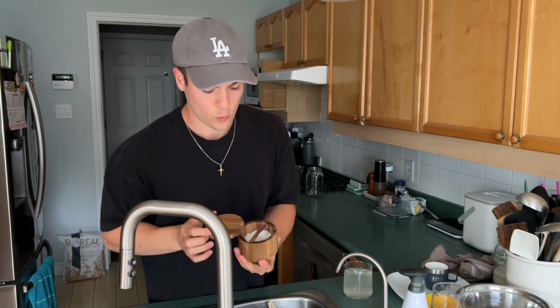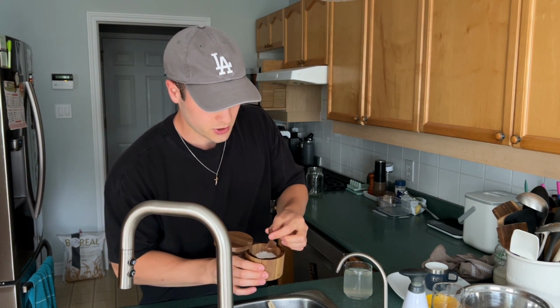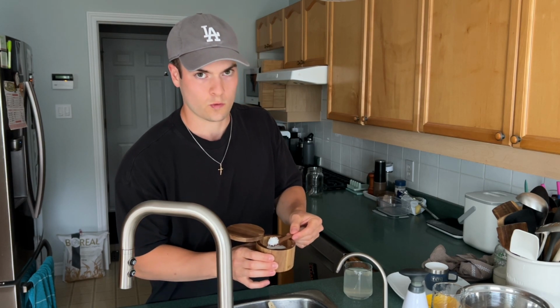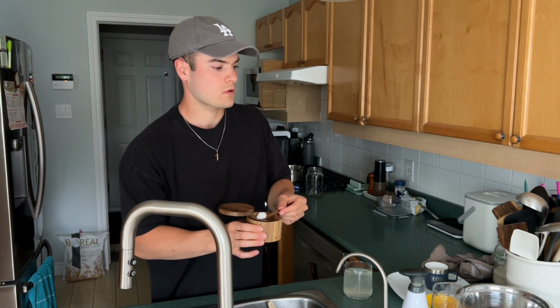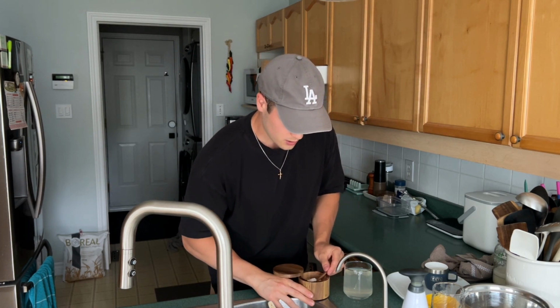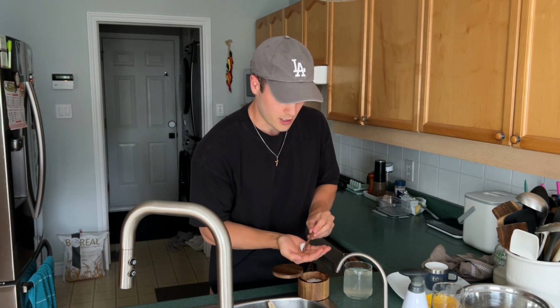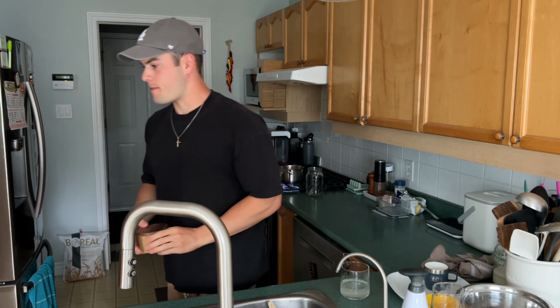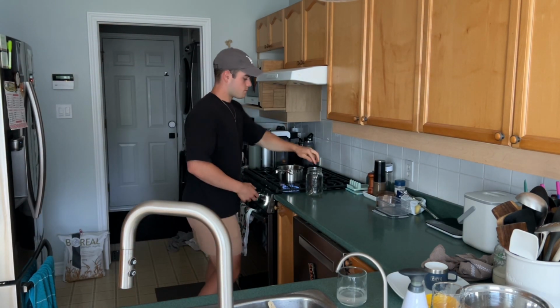But then I'm also going to get some Baja Gold sea salt. This is a lot clumpier and thicker than the Redmond's. Different source and makeup of minerals and stuff. So I'm gonna take a small spoonful of this in my hand and chase it with this. Sometimes it's so clumpy, it gets stuck in my mouth. It's so salty. See if this is warm.